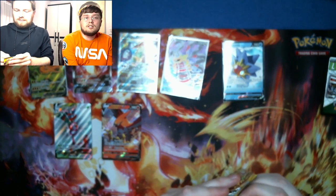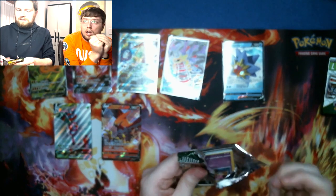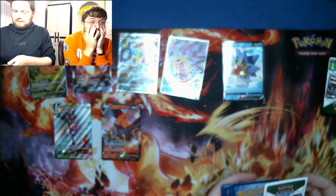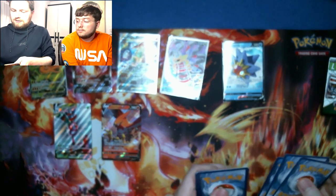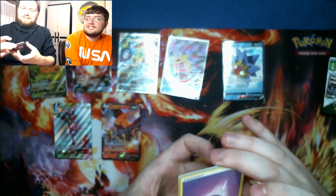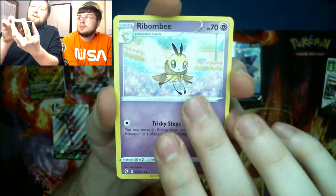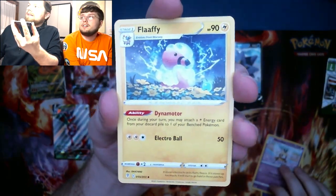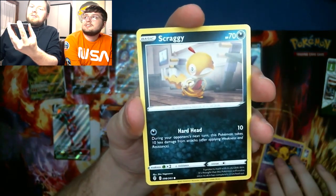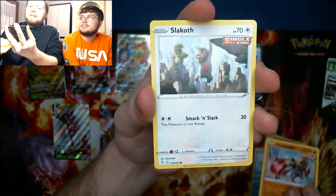There it is. The final pack. Ladies and gentlemen, can we pull what we want? I say the odds are not in our favor. No, especially because we're on the last pack. So, we'll go slow. Psychic Energy. Ribombee. Laffy. Oh, what a great name. Pyroar and Drowzee. Scraggy. Feebas. Hitmonchan. Flakoth.